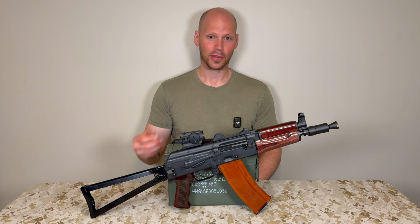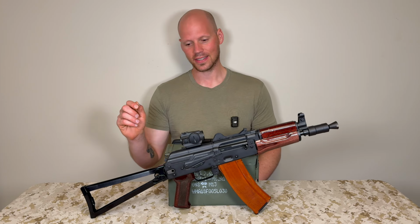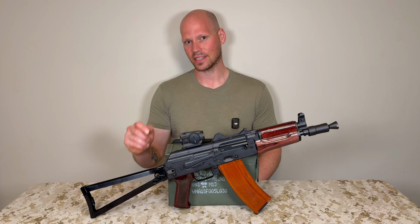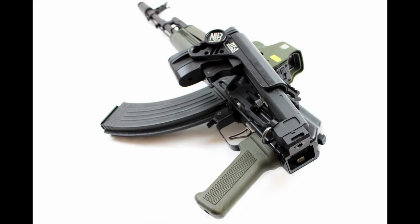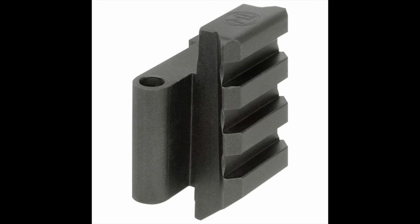Starting off with the stock, there's quite a few options. This utilizes a 4.5mm hinged receiver, so you can get any stock that's going to work with that 4.5 millimeter. So of course I have the triangle stock on here. There's plenty of different adapters for it.